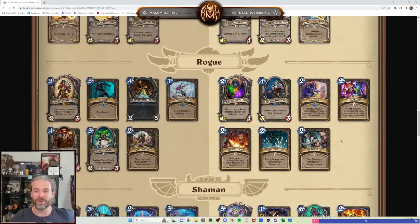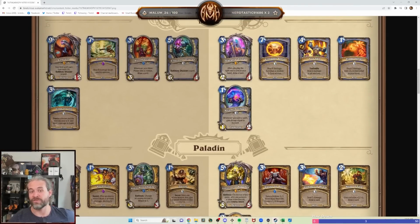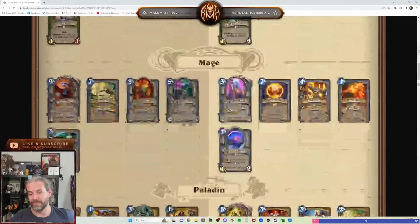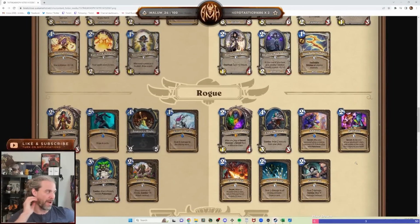I do see a question. What does the evergreen mechanic mean? That means it's a mechanic that is intended to be included always. Rush is now an evergreen mechanic, the Secret mechanic is now an evergreen mechanic, Battlecry is an evergreen mechanic. It's a mechanic that you can expect to show up all the time, rather than something like Echo, which is just a mechanic for a particular set.